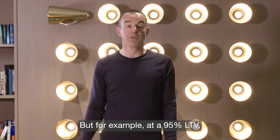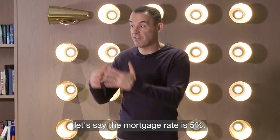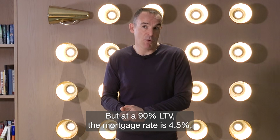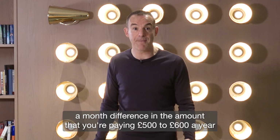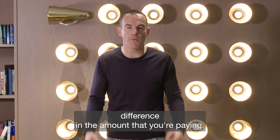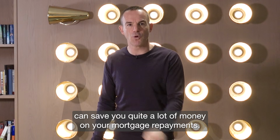Now, these are made up and it will change over time. But for example, at a 95% LTV, let's say the mortgage rate is 5%, but at a 90% LTV, the mortgage rate is 4.5%, which on a £150,000 home would be a £40 to £50 a month difference in the amount that you're paying, £500 to £600 a year. So just pushing that little bit more to get you to the next threshold can save you quite a lot of money on your mortgage repayments.